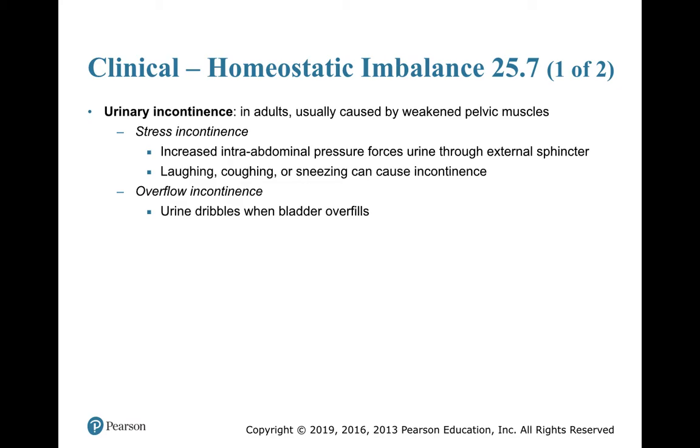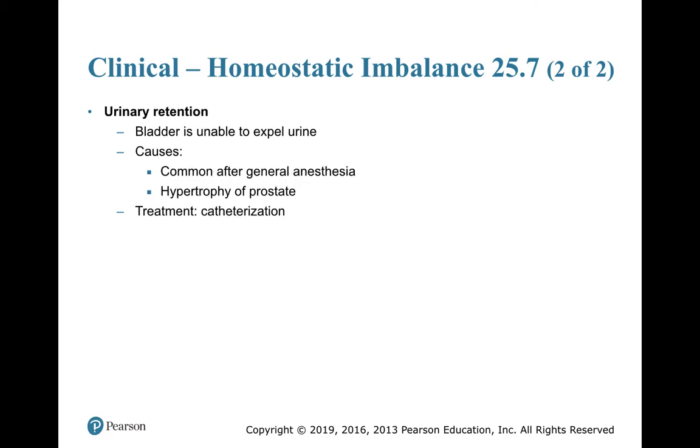Overflow incontinence happens when urine dribbles out when the bladder overfills. In urinary retention, the bladder is unable to expel urine. This can be a common effect of general anesthesia, which is one of the reasons they keep you in post-op until you have gone to the bathroom. It can also be because of hypertrophy of the prostate, which is an overgrowth of the prostate, and this has to be treated with catheterization, the sticking of a tube into the bladder.